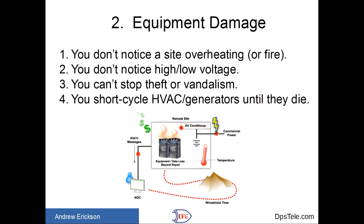Number 3, you can't stop theft or vandalism because you don't have door sensors or motion sensors, things that would detect people who shouldn't be there intruding into your site. And then finally, you short cycle HVAC or generators until they die. You shorten their useful life because you're not using the kind of remote monitoring and analysis that's available to you. So you run them again and again when you should run them for longer cycles and a fewer number of cycles, because that reduces the overall wear and tear as opposed to turning them off, turning them on, turning them off, turning them on. That is what kills HVAC and generators.